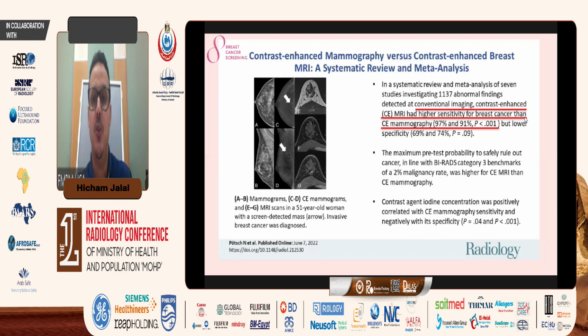Then we have another exam. We are talking about contrast-enhanced mammography versus contrast-enhanced breast MRI. This study, or this paper, showed that for abnormal findings detected at conventional imaging, contrast-enhanced MRI had higher sensitivity for breast cancer than contrast-enhanced mammography.